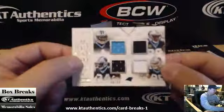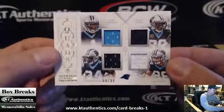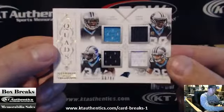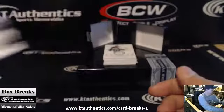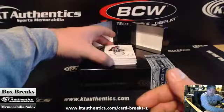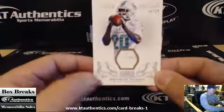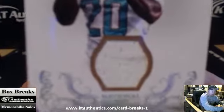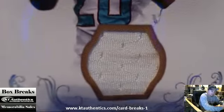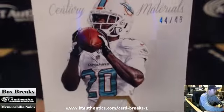And then for the Carolina Panthers, quad, number 69 of 99, Cam Newton, Steve Smith, DeAngelo Williams, and Greg Olsen. Quad jerseys. You're welcome, man. It was that last spot mojo, man. And then we have a Rashad Jones. It's actually dirty, too. Look at it. Got a big old some kind of stain mark there. I'm not going to say what it is. 44 of 49. There it is.